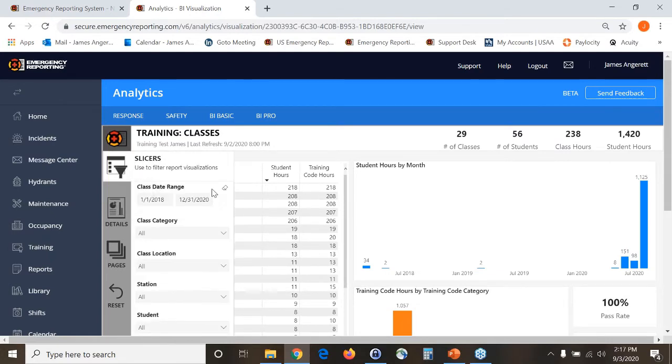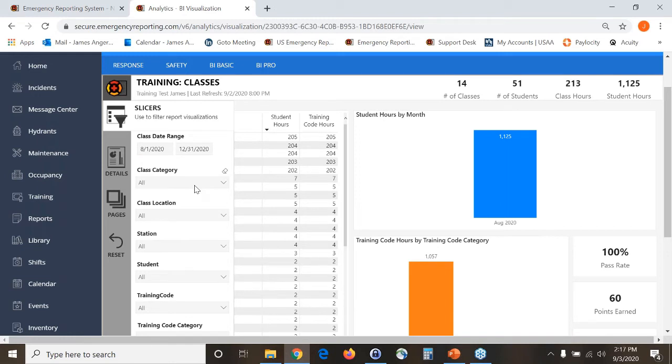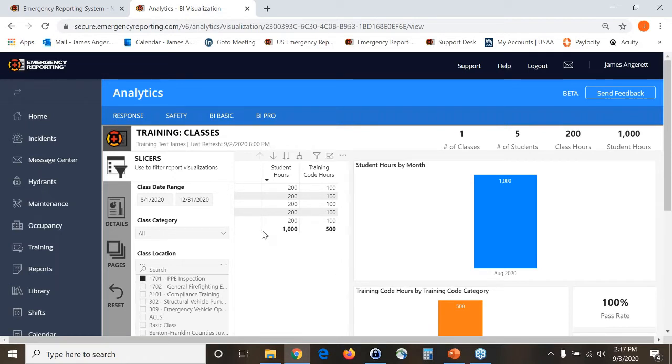When you click on that, if you want to run this report, we'll do it just from August 1st, and then we'll just run it through the end of the year. Then you can pull by class category, class location. You can come down to your training codes, your training code categories, okay? Every one of these can be filtered. If you want to select multiple ones, or if you just want to leave it at all, that's entirely up to you. As you go through here, this information is going to change based on what you're getting, okay?